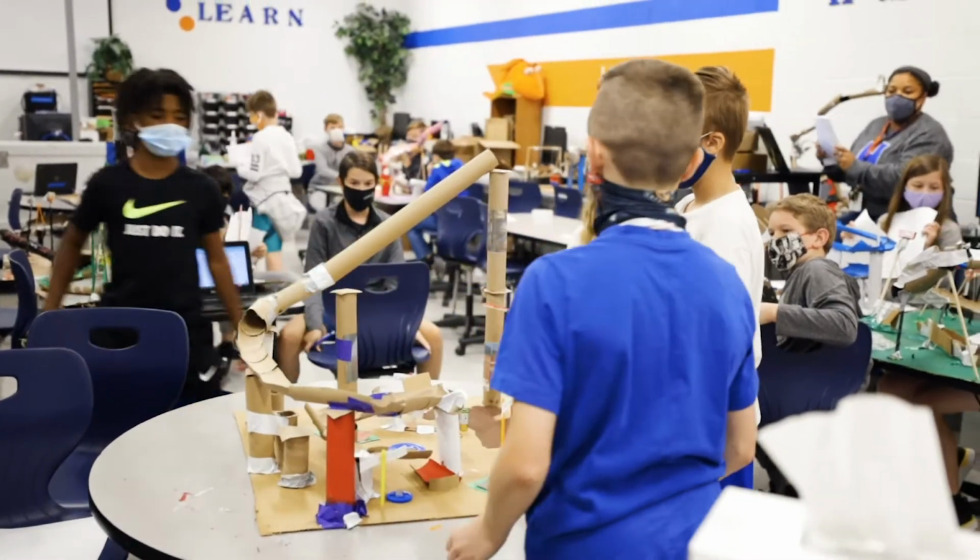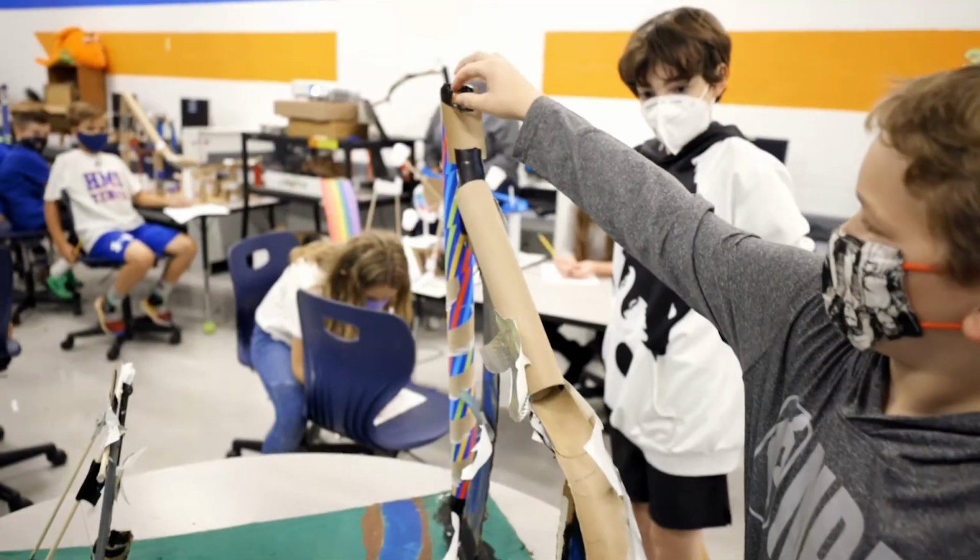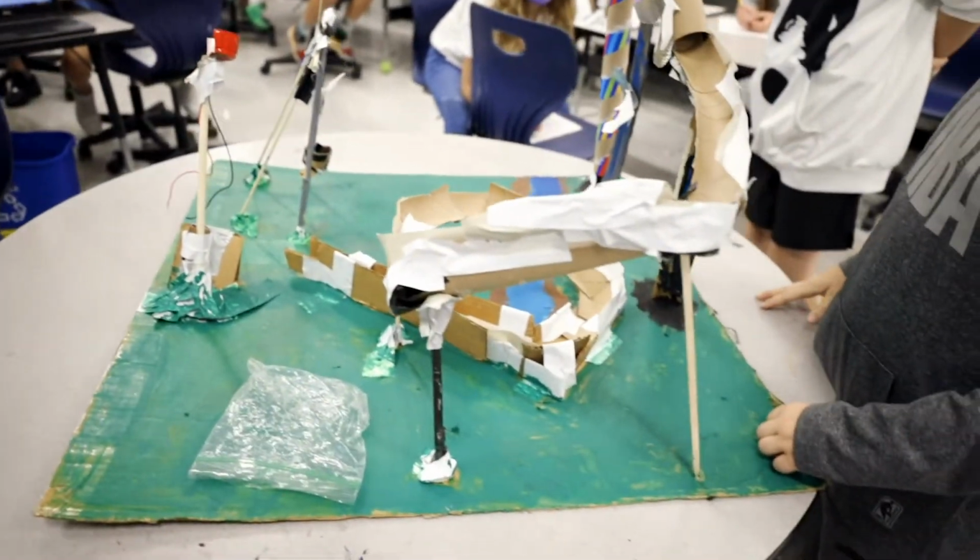They're enjoying it, but sometimes they do have hiccups with the glue, with the tape, making sure things are moving properly. But I think they're really enjoying it and engaged in the learning process.